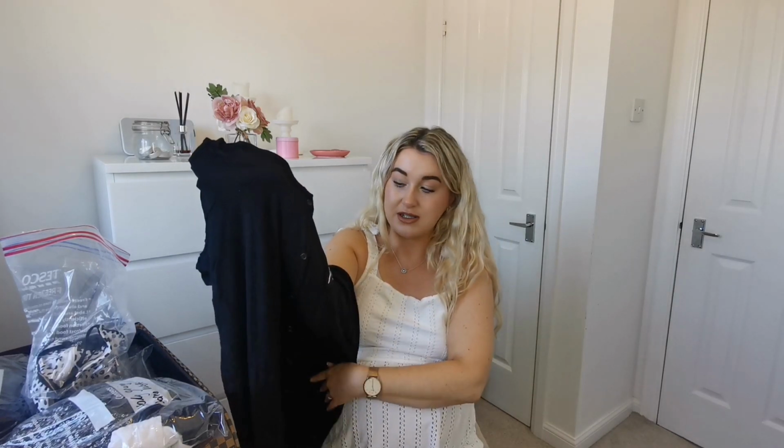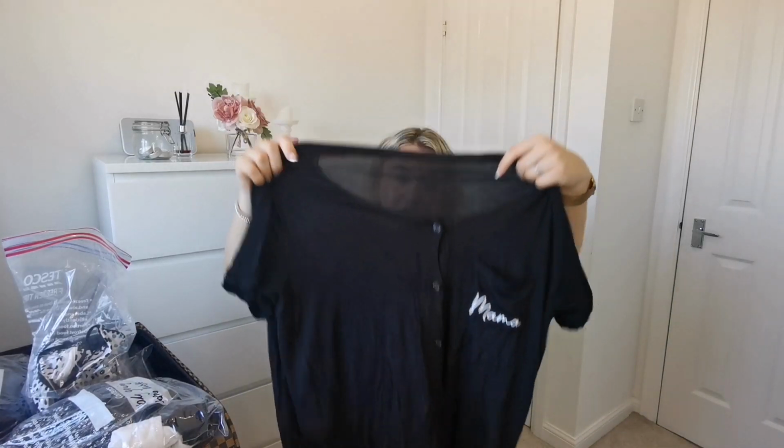This is a maternity one from Boohoo, and it says Mama on it, and it's lovely because it's got the buttons down the front, so it's going to be, again, really easy and accessible if I want to give birth in this and then I really quickly want to have skin to skin time with baby. I can just undo the buttons and it's really easy and accessible.